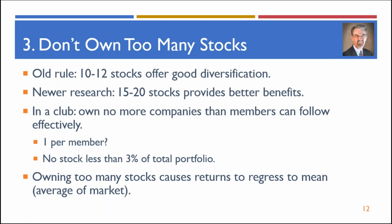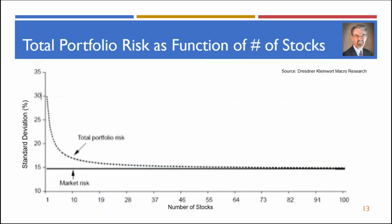Over diversification is bad. And the problem with owning too many stocks is that your returns regress to the mean. In other words, they become closer and closer to the average of the broader market, the more stocks that you own in your portfolio. Here's a graph that shows the total portfolio risk as a function of the number of stocks, according to the standard deviation of risk, the percentage of risk. On the left side, you can see that if you own 1 stock in your portfolio, you have a high level of standard deviation. You've got a high level of risk. But as you add stocks to that portfolio, it drops and it drops and it drops.